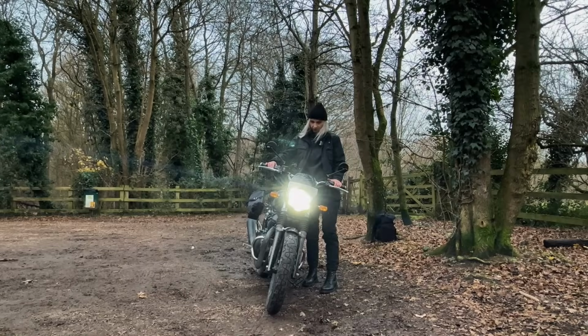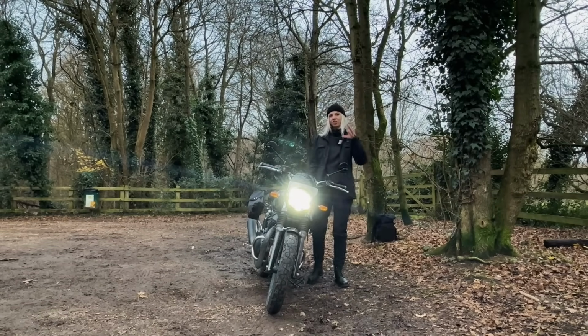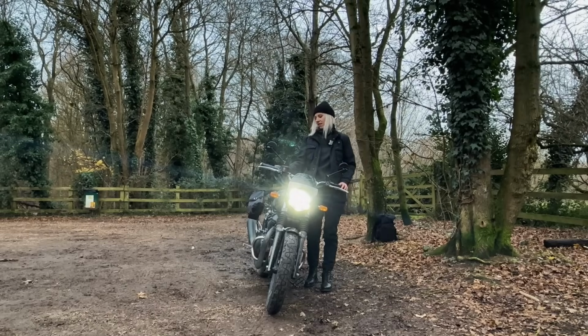Okay, that's better. Okay, here we go. So on the pole beam, I could see perfectly. I could see very well, and I had no issues riding it in the darkness.